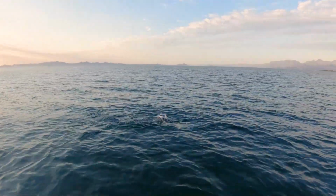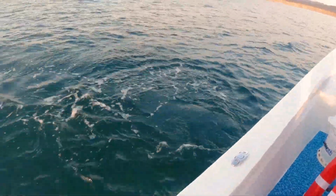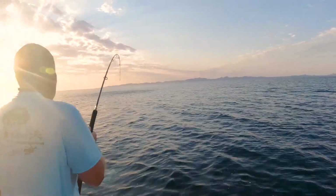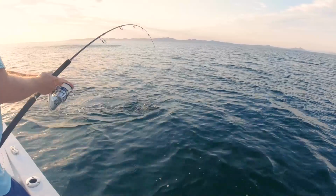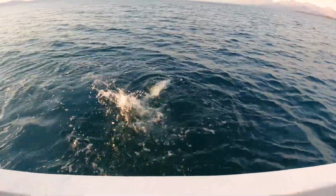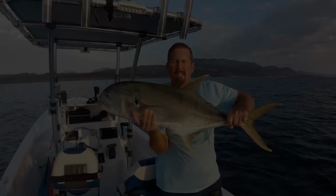Yep. Big old Jack Crevalle. Big old boy. Oh yeah. That's a good one right there. Not done yet either. Oh man, look at that. Woo! That's a nice size. Not quite done. There we go.